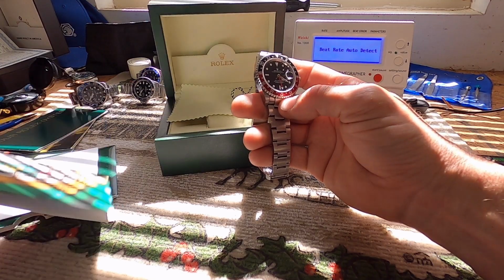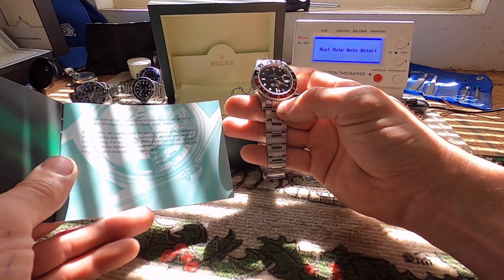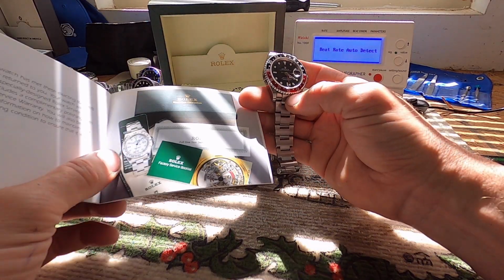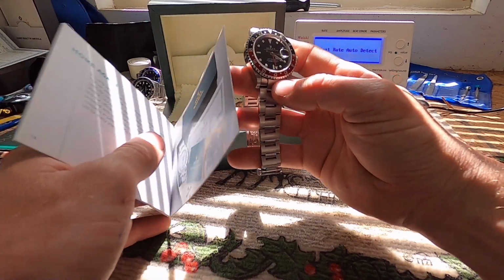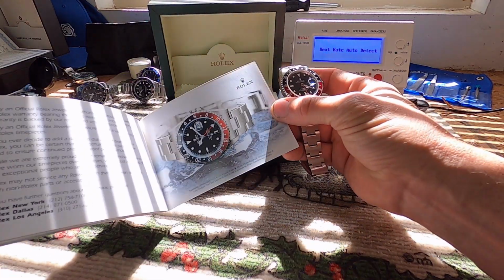Factory service, the care of your Rolex. Send it to us and give us millions of dollars. Doesn't matter, you paid millions of dollars already, but pay it to us annually as we maintain it.